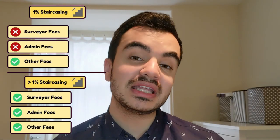So you really have to actually do some math to see, okay, is it worth me staircasing 1%? The fees will be slightly lower, but I'll actually have to staircase a lot more compared to if I save my money and I can staircase in one big chunk instead. So you do have to work out if it is actually indeed a cheaper alternative, because unfortunately it is not as straightforward as you might think.